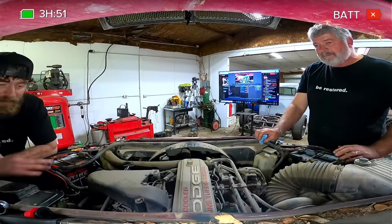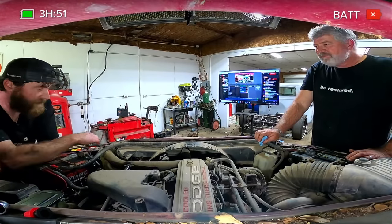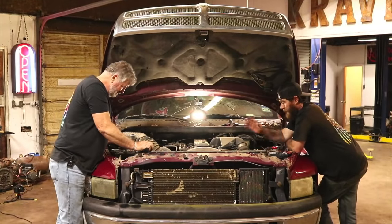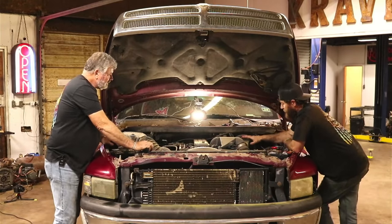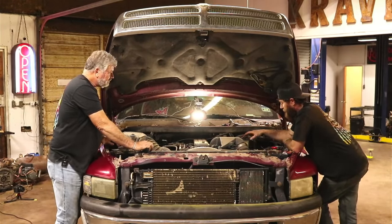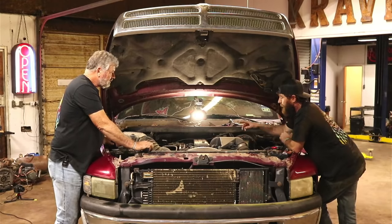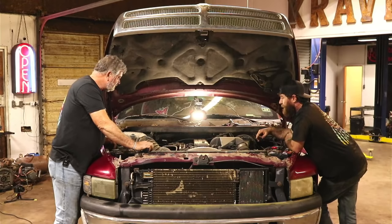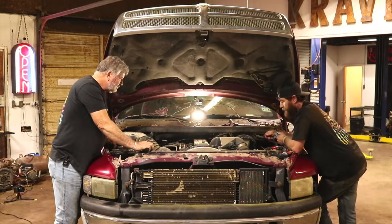So we pretty much checked all the fluids on this thing, other than the washer fluid. I didn't care about that. We have coolant in the radiator. We have fresh oil in the block now. This is not going to mean a whole lot, but we have a master cylinder that has plenty of brake fluid in it. We cleaned the lungs out of it and put in a new air filter. Dad just showed you the transmission fluid, what it looks like.